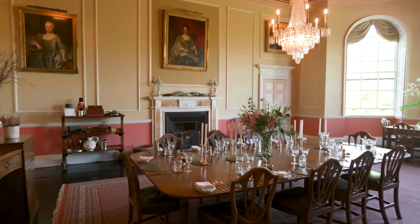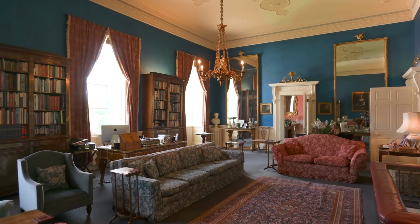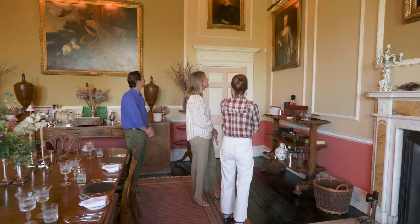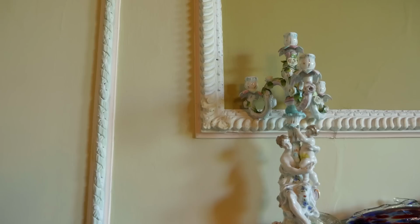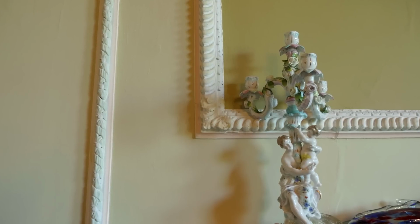During my visit, I am spellbound by the Georgian-inspired interior decoration. There are 11 paint colours in this room. 11? 11, so you can see the beading and the framework, so it's quite amazing.